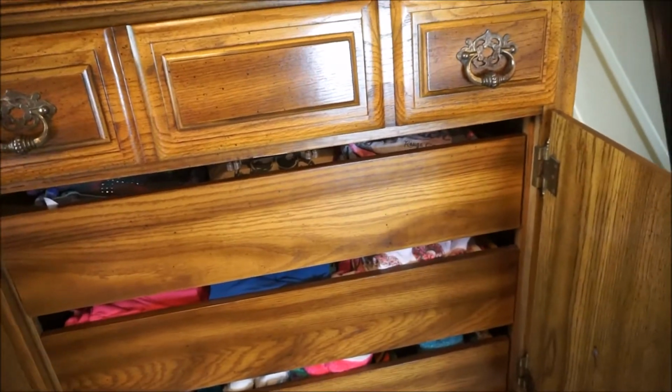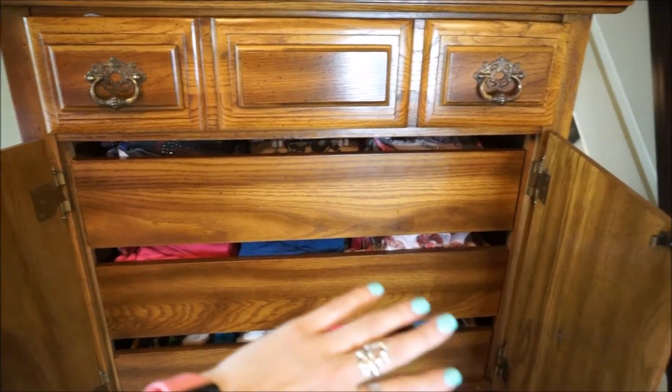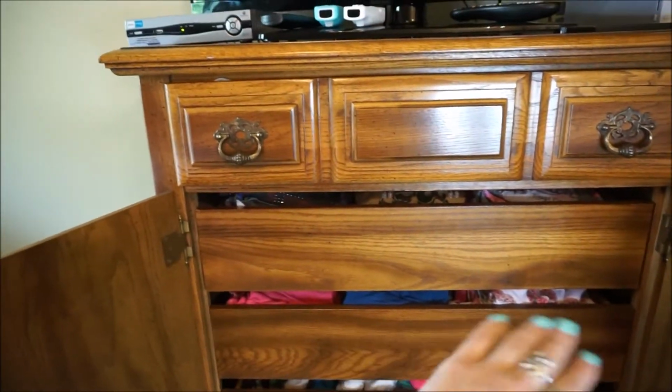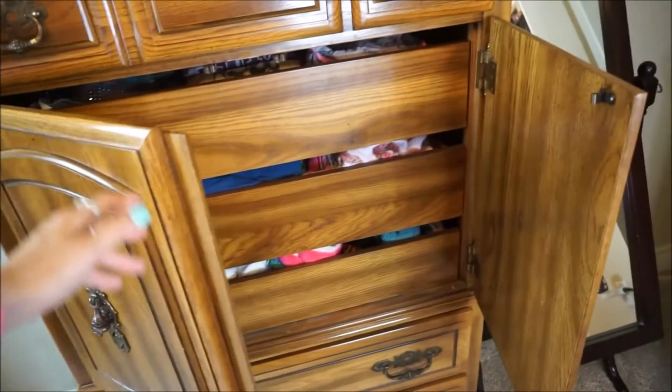This one over here, it does open up, which is really nice. I like how it opens up and then has these 3 drawers. I keep all my socks down here, my pajamas for winter in this one, and then pajamas for summer in that top one. So that completes this video.